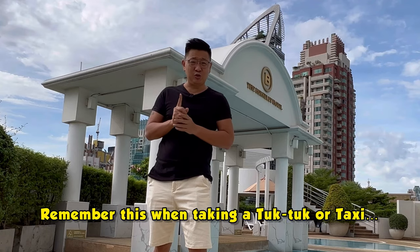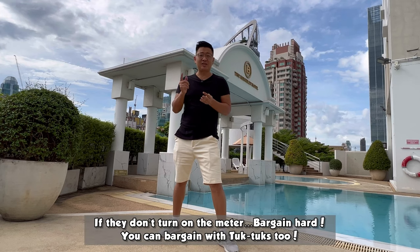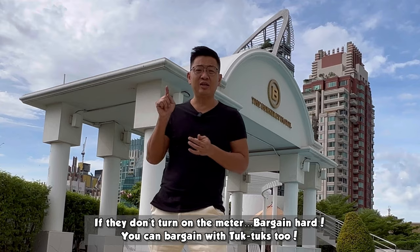This is one thing that you should always be prepared for, which is to bargain, bargain, bargain. And if possible, tell your taxi driver to turn on his meter.